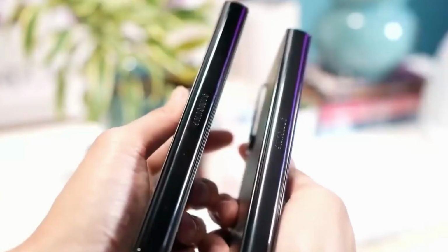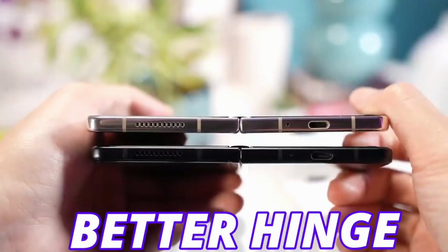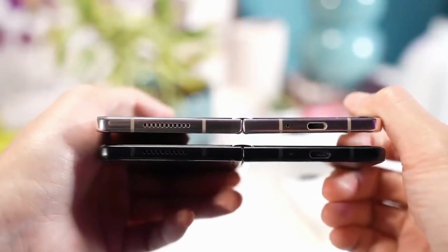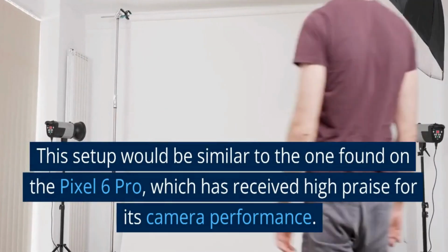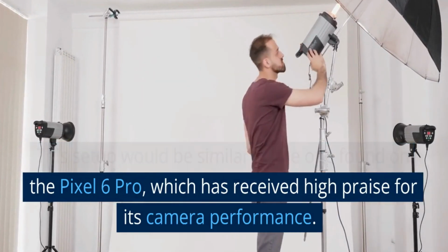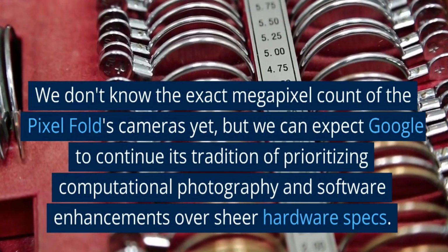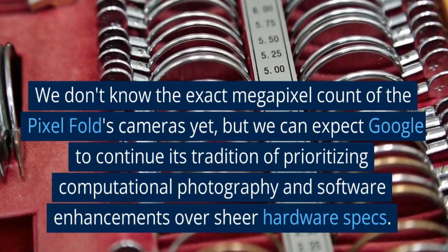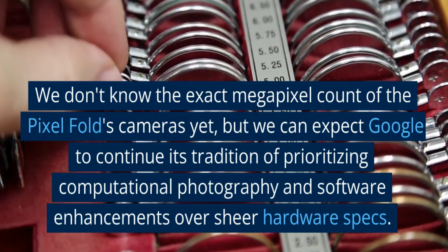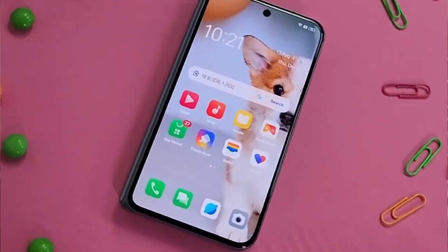Google Pixel Fold cameras. Leaks suggest that the Pixel Fold could come with a triple-lens camera system, including a main sensor, an ultra-wide lens, and a telephoto lens. This setup would be similar to the one found on the Pixel 6 Pro, which has received high praise for its camera performance. We don't know the exact megapixel count of the Pixel Fold's cameras yet, but we can expect Google to continue its tradition of prioritizing computational photography and software enhancements over sheer hardware specs.